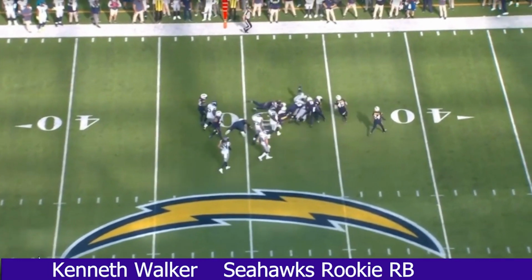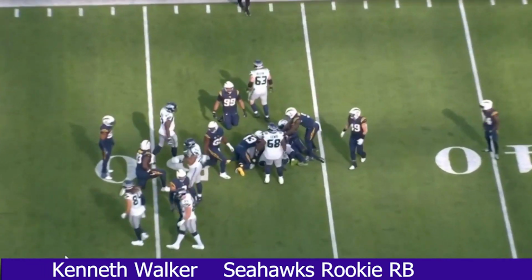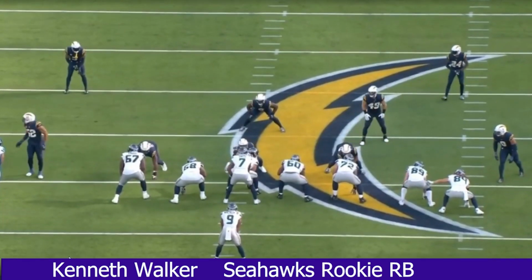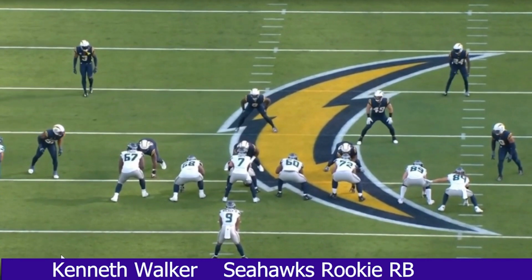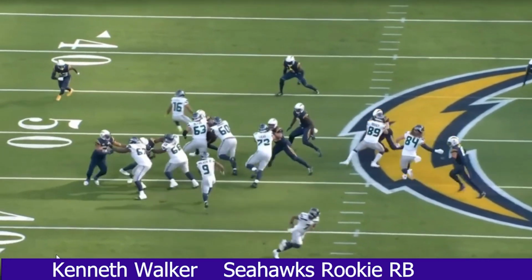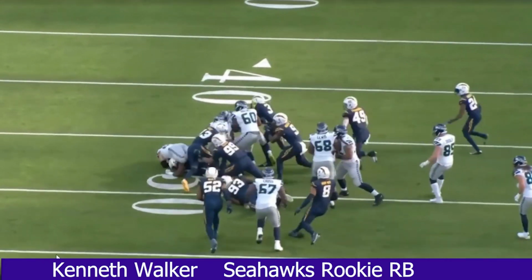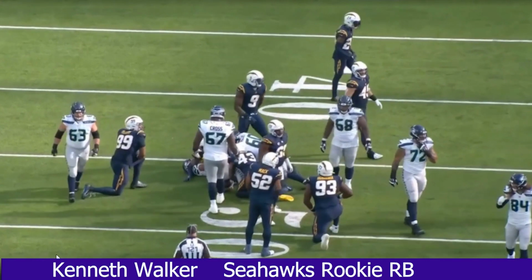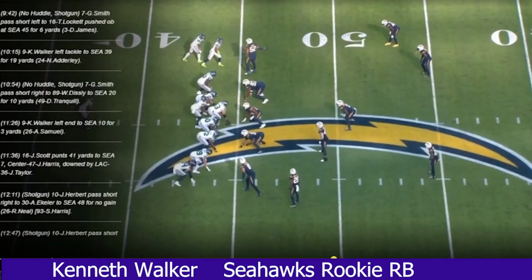Another version of inside zone. So they just pounded them with this inside zone to the left. Pounded them. Walker's making these quick decisions. Getting north and south quick. Reading the same. No need for me to stop it because the same thing's happening. Reading the same guy. 63 is having a career day out there. Certified mauler.